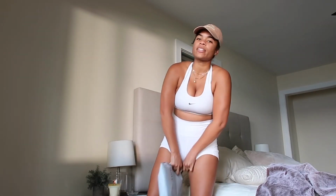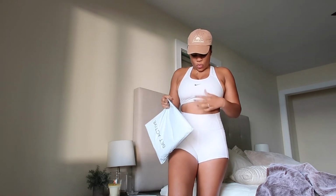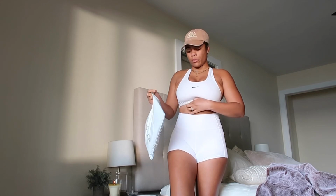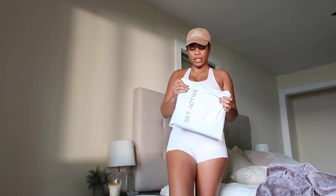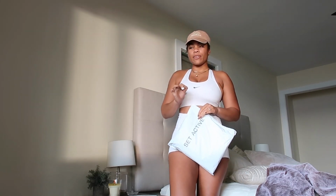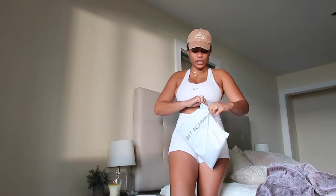From Fabletics, which this one is honestly kind of sweaty because I've been wearing it. The bottom is from Fabletics and the top is from Nike. I have really been loving everything that I've gotten, which is really just two pieces from Set Active, but it's a set and I have gravitated towards it so much.